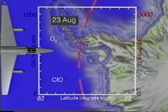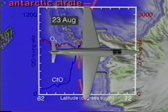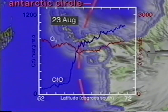Right away, the instrument that detects one of the active chlorine radicals, chlorine monoxide, signaled that the chemistry within the Antarctic Circle was highly perturbed. As this region was entered, the concentration of ClO increased sharply, reaching values about 100 times greater than those at lower latitudes. And there was more to come.